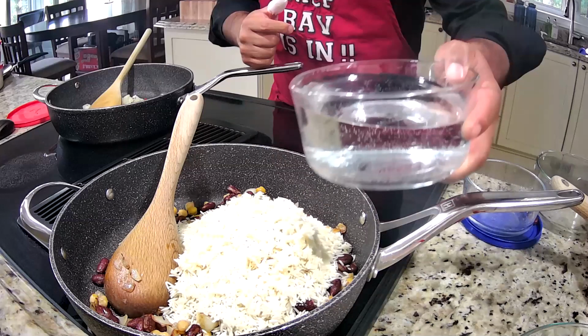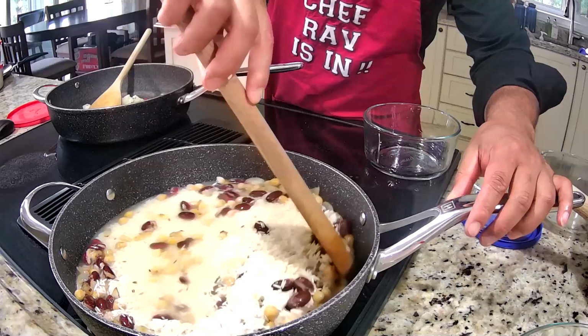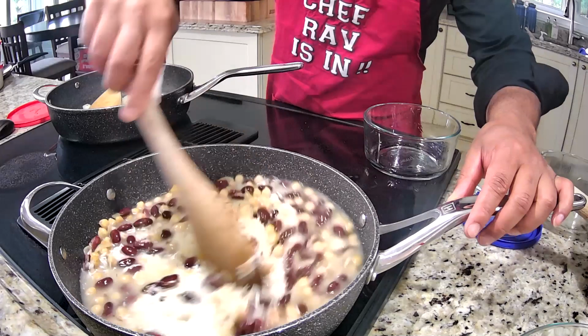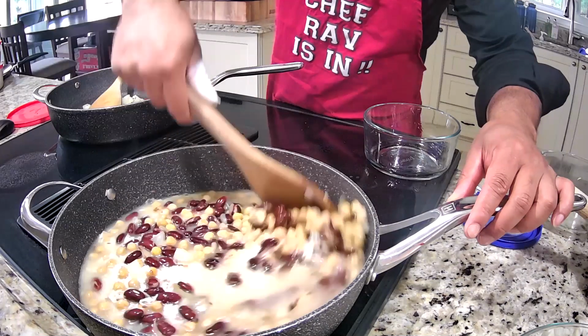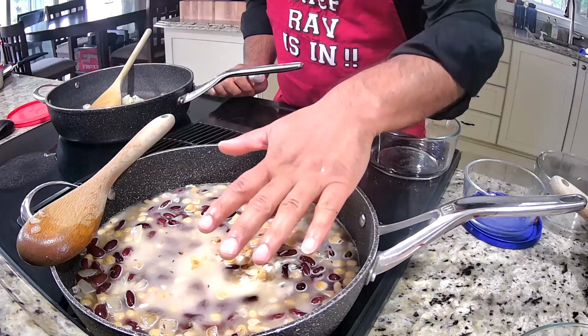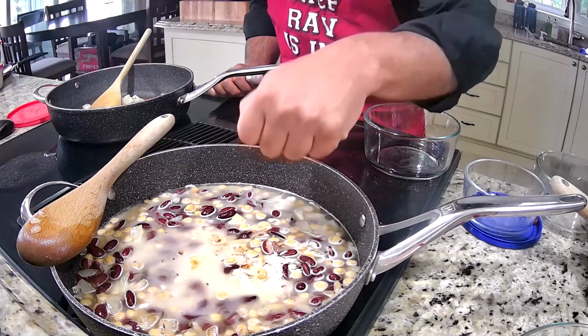You keep it on high heat. Once it starts boiling, you turn it down to low to medium and cover it. So we'll wait till this boils and we'll do the other part.